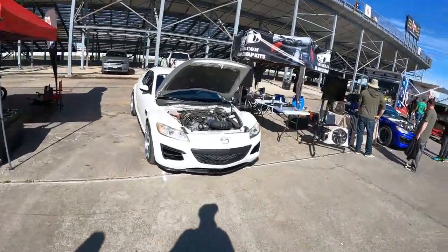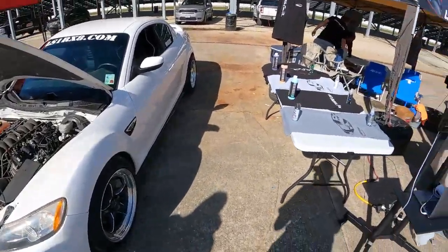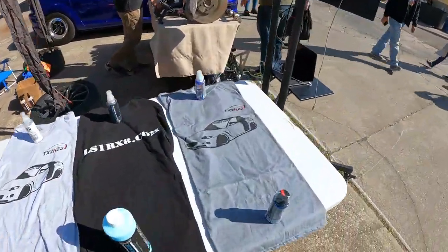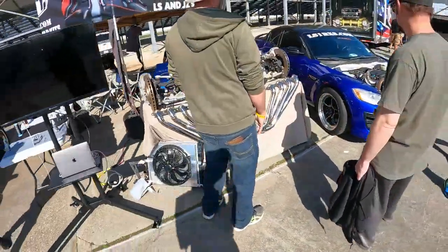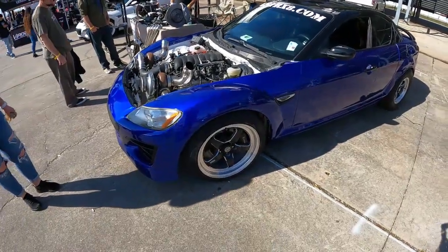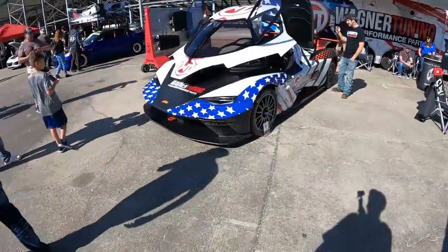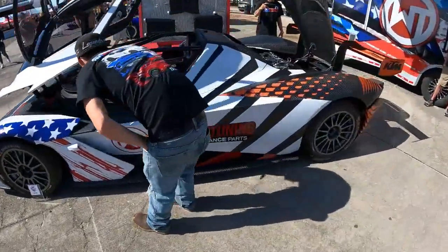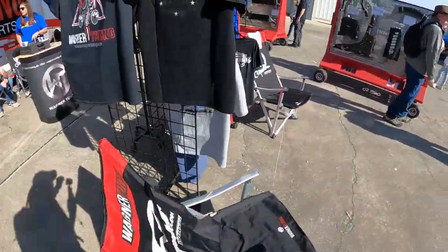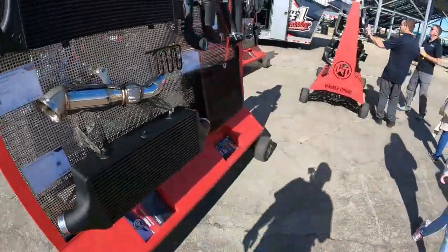This is you. LS RX-8 swaps. I was running a little low on money for Evo 1 intake manifold. Wow, that's cool.